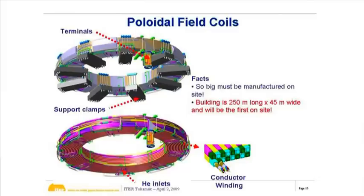Okay, I think the last coil I'm going to talk about is the toroidal field coils. These coils are very big. We have 6 of them. Most of them are so big that you have to manufacture them on site. They're too big to transport. There is one that you can just barely fit on the roads, but most have to be built here.